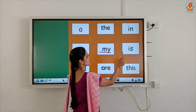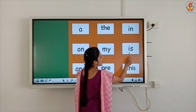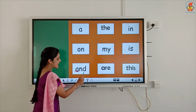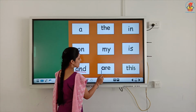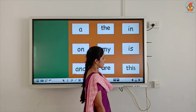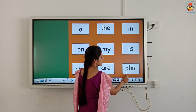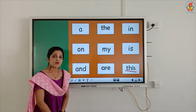Let's read the next one. Is. Is. And. And. Shall we read the next sight word? Are. Are. We come to the last sight word. This. This. Let's read once more, children.